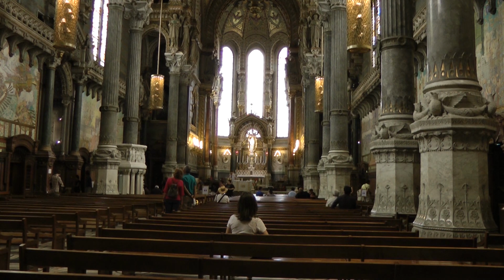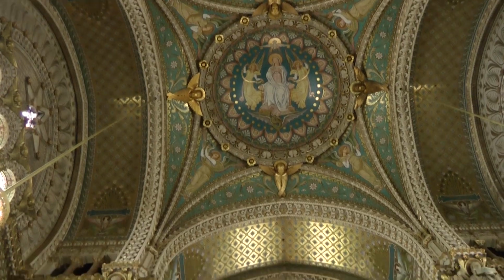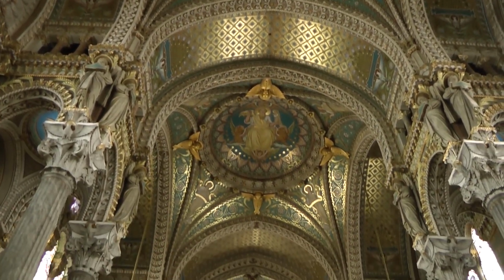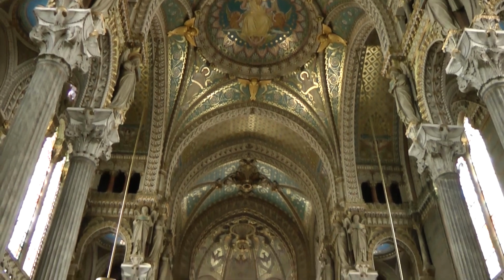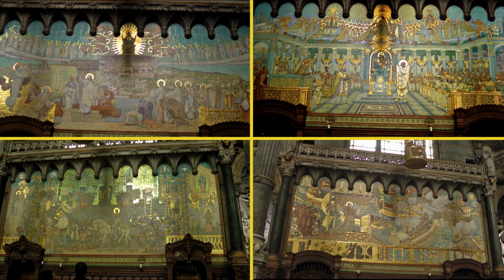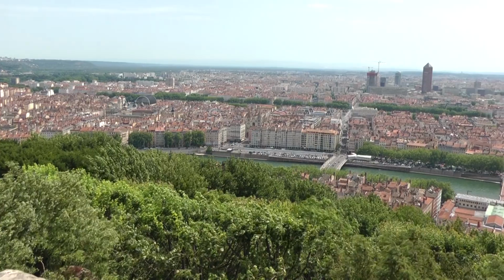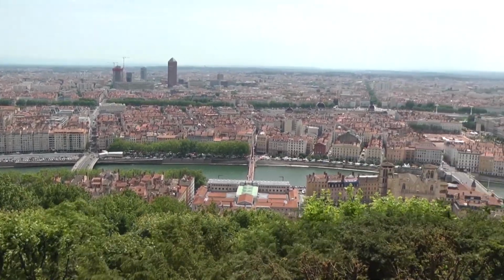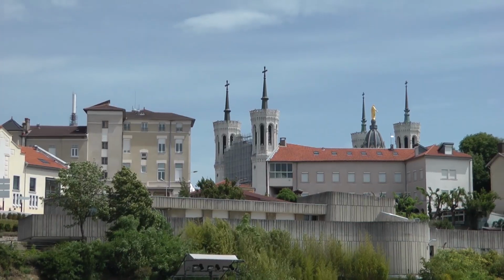The main part of the basilica is dedicated to Mary. And in it are mosaics telling the stories of Christianity in France. From up here, the central part of Lyon can be seen, bordered by the Saône River on this side and the Rhône River on the other side.